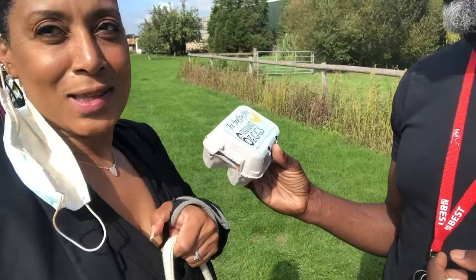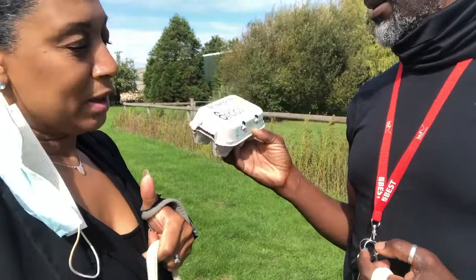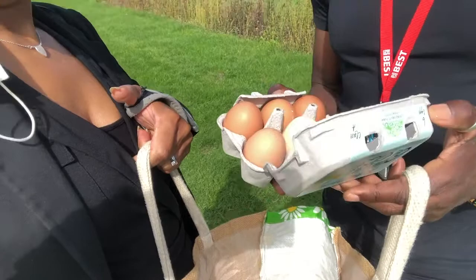I did, they were laid this morning. It's free range. Free range eggs laid this morning. Nice. It's back to front. Can I read it? Hold it so it doesn't open. Do you want to see what farm? Mind the eggs don't drop on the ground. These are graded, aren't they? No, these aren't graded. Anyway, so eggs and sweet corn.